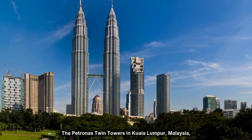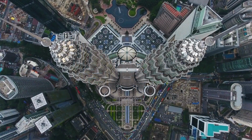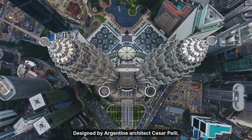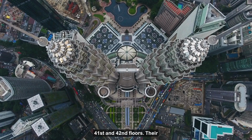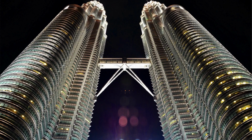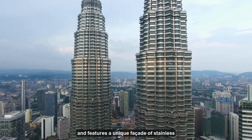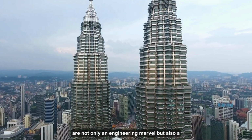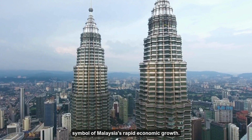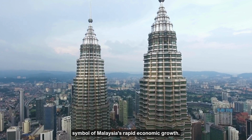The Petronas Twin Towers in Kuala Lumpur, Malaysia, were the tallest buildings in the world from 1998 until 2004, standing 1,483 feet tall. Designed by Argentine architect Cesar Pelli, the Twin Towers are connected by a sky bridge on the 41st and 42nd floors. Their design was inspired by Islamic geometry and features a unique facade of stainless steel and glass. The Petronas Towers are not only an engineering marvel but also a symbol of Malaysia's rapid economic growth.